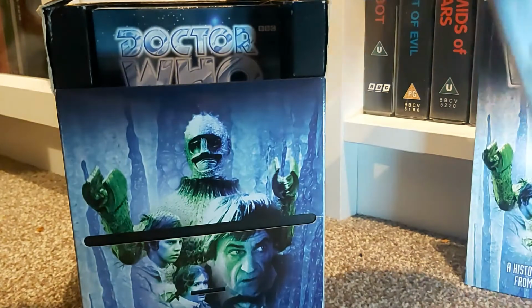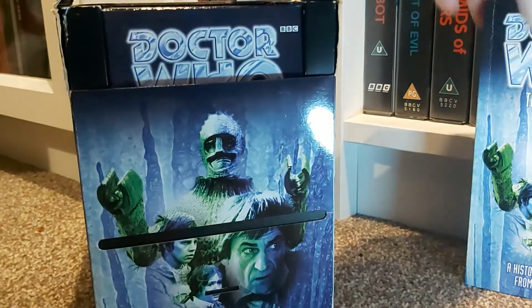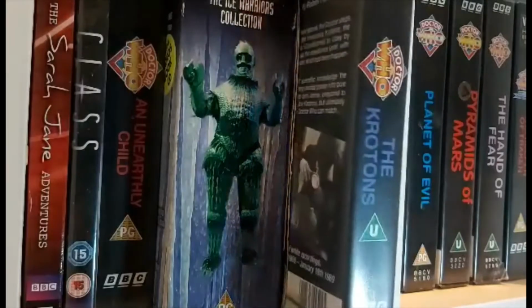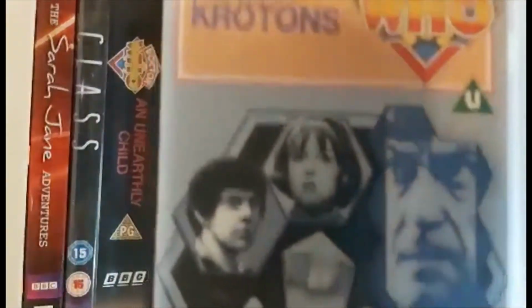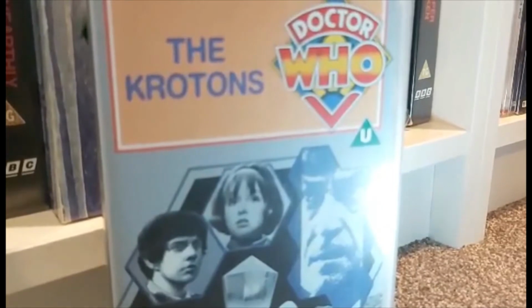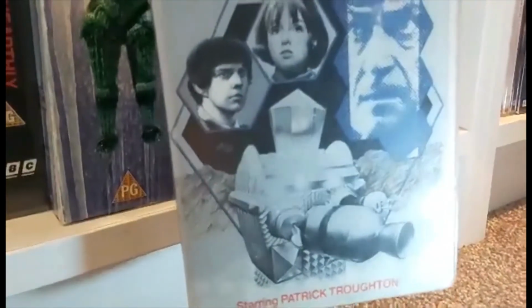So that's that, and then we've got the main cassette itself. And then the little booklet goes at the very front. The next VHS we then come to is the Krotons. Another really nice cover artwork here. I really love the way the Second Doctor's been represented by that sort of spotted view screen look, which I think is exactly how the Krotons' view screen was in the story, if I remember correctly. And then we've got a Kroton at the bottom there, Jamie and Zoe.